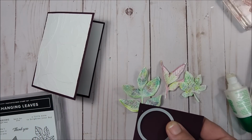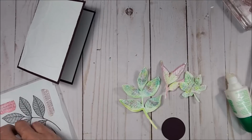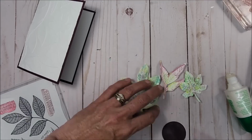And we'll start with that. I'm going to emboss thank you in white. I've decided.